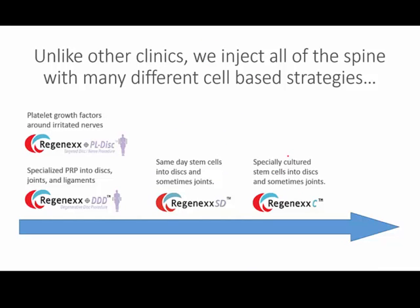And we have a very broad spine care spectrum. So that means that we have different types of platelet approaches. We have a same-day stem cell approach, and we have a cultured stem cell approach. Again, no one else offers that.